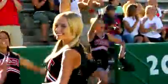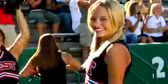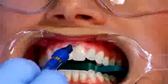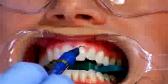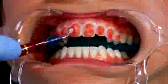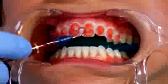And you'll want to inform them of the benefits of using Opalescence Boost. Many in-office whiteners require a rubber dam, a whitening light, or both. Rubber dams can cause bleeding, and whitening lights can burn or irritate soft tissues in the mouth. When Opalescence Boost is used with Opal Dam Gingival Barrier, the need for uncomfortable rubber dams is eliminated, and the clinician attains quick and easy barrier protection.